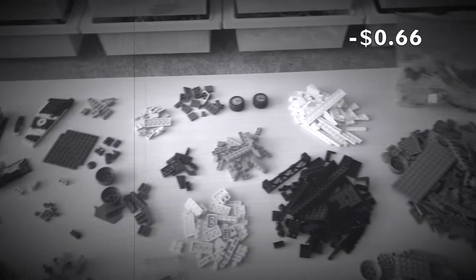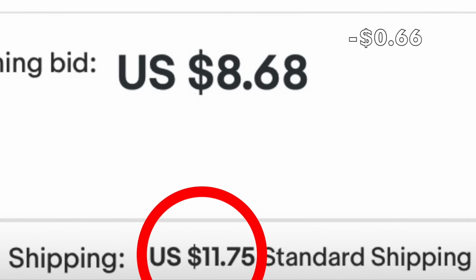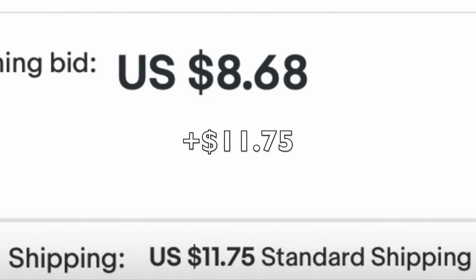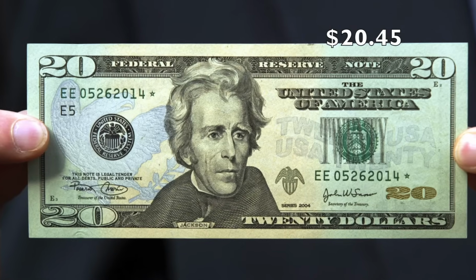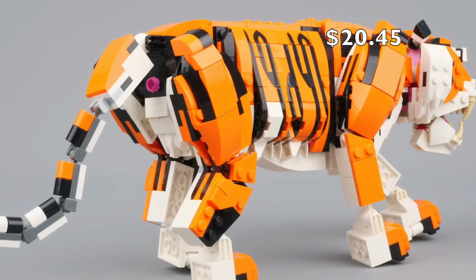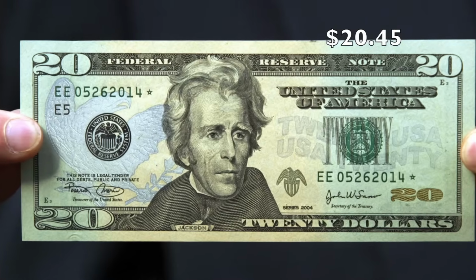And we sold that for $8.68 plus the $11.75 shipping. We have a total of $20.45, which is basically double we had last time. So we are definitely getting up on that value. Now, basically $20 is not that much when you're going to buy Lego, but I should be able to find something substantial that we can trade to for just this $20.